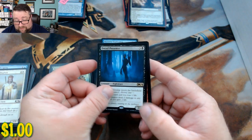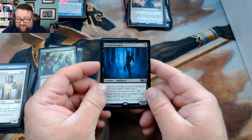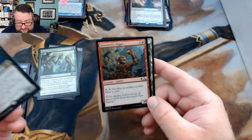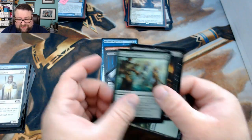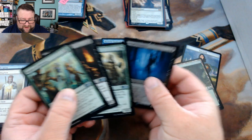And then this time, we did get a foil. We got a foil. Hot Diggity, and I think I saw part of the border, so I'm kind of excited. All right, here we go. It is... Oh, it's not what I thought it was. I'm sorry. But still, it is a Destructive Digger. Alrighty. That actually wasn't a bad pack. In fact, that'd be a good sealed pack.